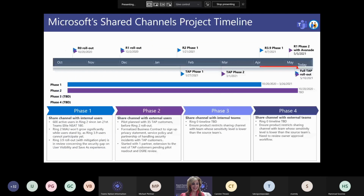In the last couple of minutes I have, I want to walk through our shared channels project timeline. As you can see, I mentioned it briefly, we have 4 different phases. The reason is that we partner closely with our product engineering teams, and we help test and dog food all these features. So for us, it was all about starting by sharing channels with our internal users. In phase 1, let's get people proficient. Let's make sure they're not oversharing.